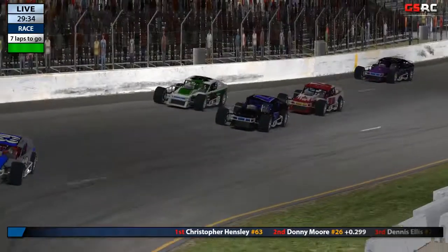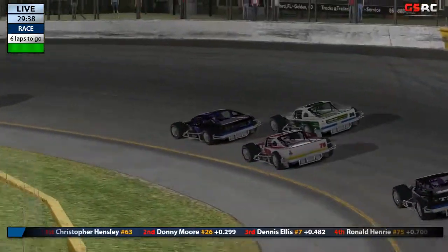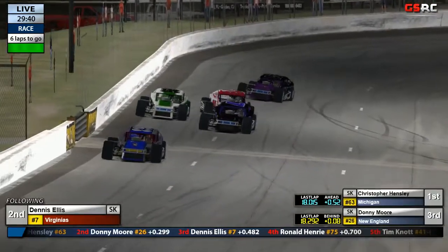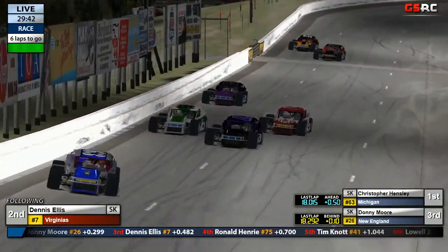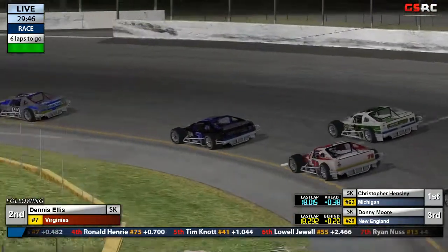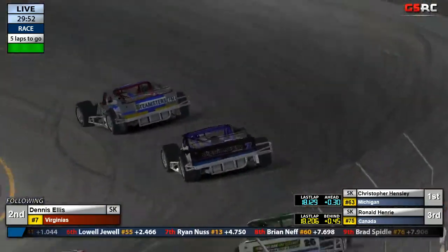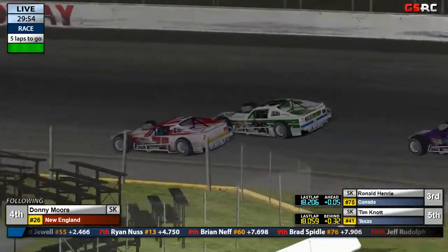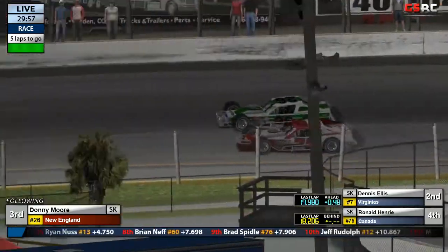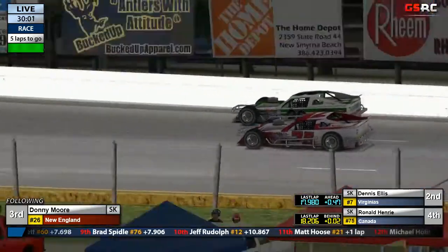And now we have a pass for 2nd place. Ellis has got underneath Moore. Ellis in the black car with the blue number 7 has taken over 2nd position. Moore stuck on the outside, trying to get back inside Henry. Ronald Henry in the 75 doesn't want to let Moore in the 26. Moore is into the wall. No yellow flag. Henry, car number 75, now taking over 3rd position. Moore not giving it up. He's been in the wall, but he's still hanging on.